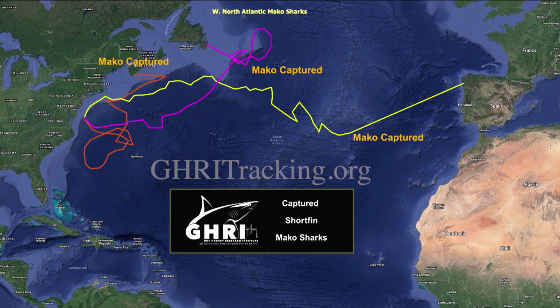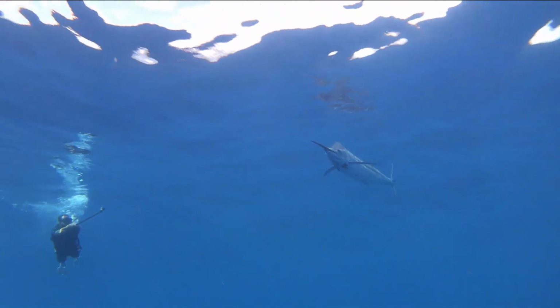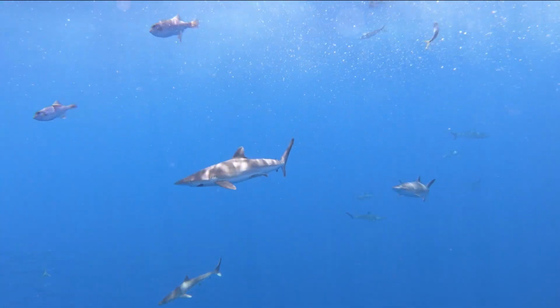Later this summer, in August in fact, we head back to Costa Rica. Here we'll be tagging and tracking blue marlin in the Pacific and getting in the water with some silky sharks. This is a species that is still poorly understood.